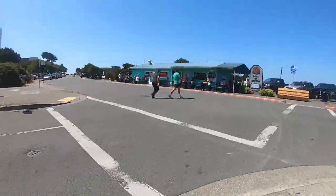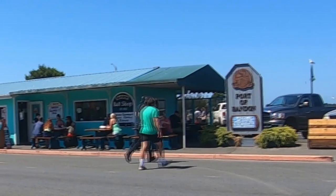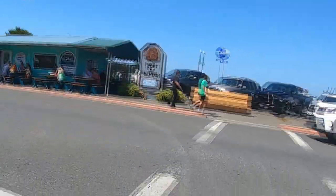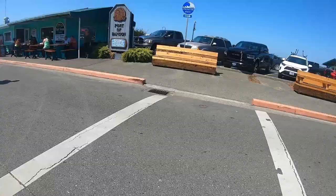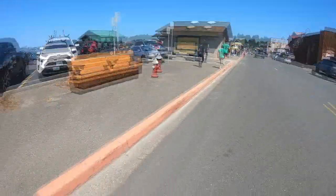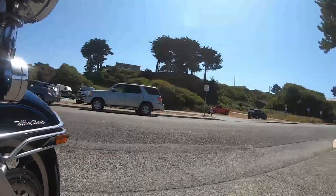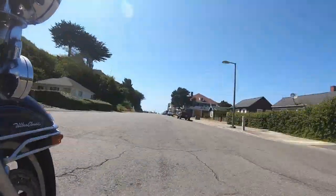And there's the place we actually came to grab a bite to eat, the abandoned bait shack. You can get bait there too, but you can get pretty good fish and chips as well. So anyway, we're going to pop in, grab a bite to eat, and then we'll run out to the jetty in hyperdrive here.